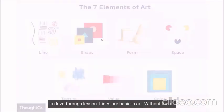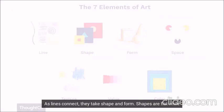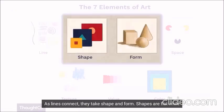Lines are basic in art. Without them, there wouldn't be shapes and forms. Lines don't have to be straight, as we can see in this chart. As lines connect, they take shape and form. Shapes are flat, while form gives them a 2D effect.